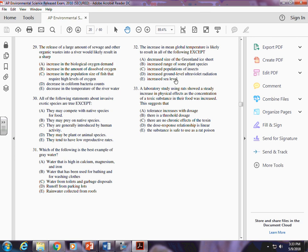I'm going to skip over D because that's the answer, and increase in sea level is true. So, global climate change has really nothing to do with UV radiation. So because of climate change, it's not going to increase UV radiation. This is related to the thinning of the ozone layer. So try and keep those two separate.